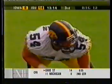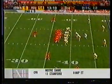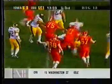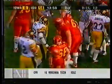Danielson on the near side, second down and 3. Haywood again, straight ahead, and he will be close to yet another first down. Bob Sanders coming up from that strong safety spot. Stopped close to the first down, so a nice mixture for this Iowa State offense that's very balanced.